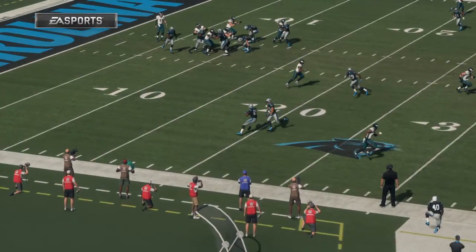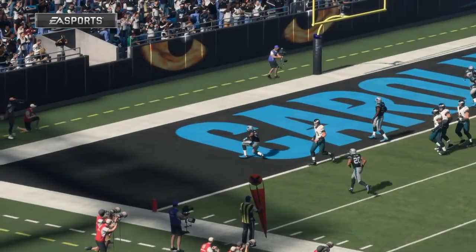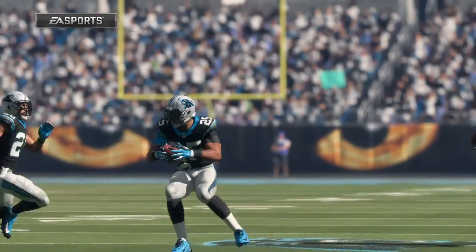Now, that was a beautiful play, a pick six. How would you punctuate something like that, partner? You mean with an exclamation mark? Exclamation mark, a big word. What would you do with that? Ampersand? I like it.